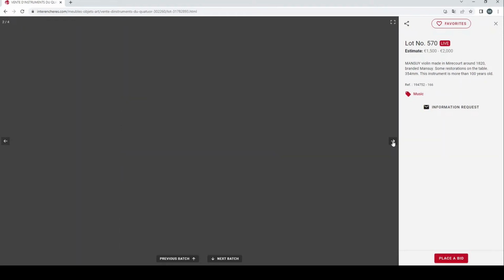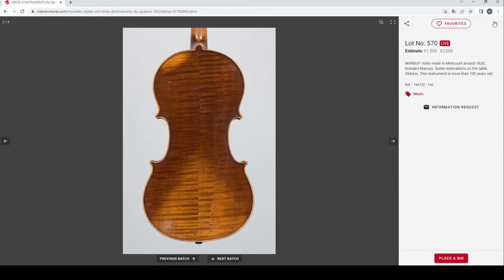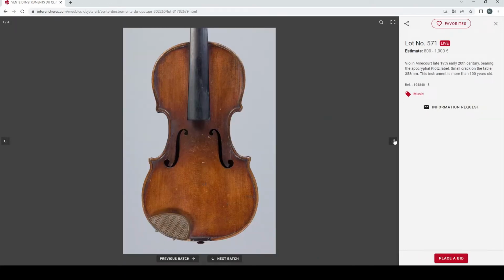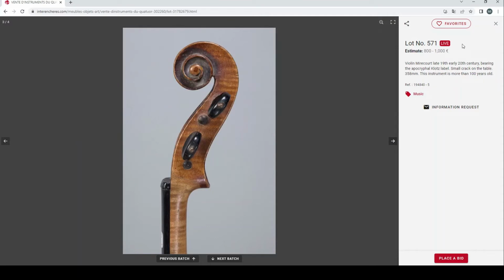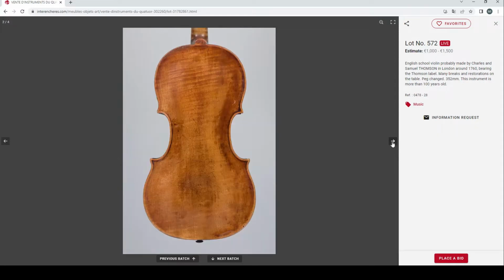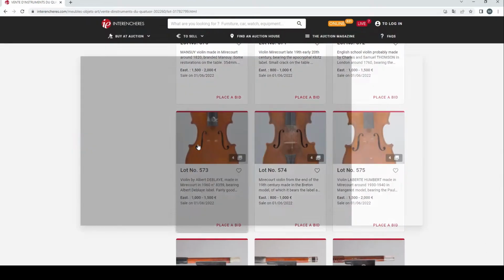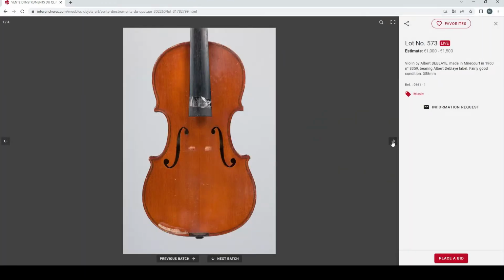Mansuy violin, made in Mirecourt around 1820. Mirecourt violin there, late 19th century, with the Klotz label. An English school violin, probably made by Charles and Samuel Thompson in London, 1760. Many breaks and restorations. Interesting, the painted purfling on that. Violin by Albert Deblaye, Mirecourt, 1960.